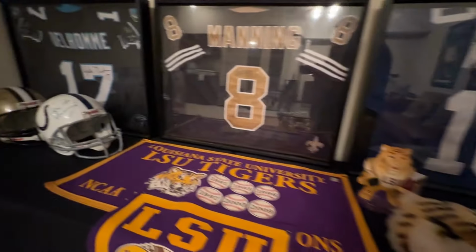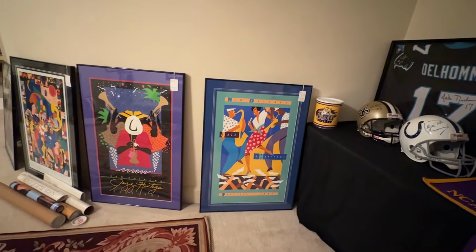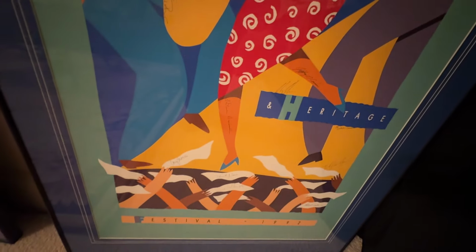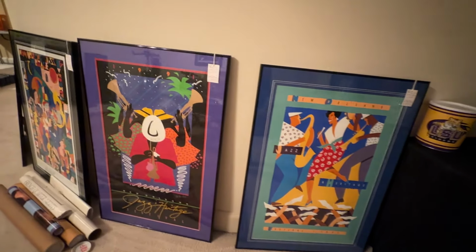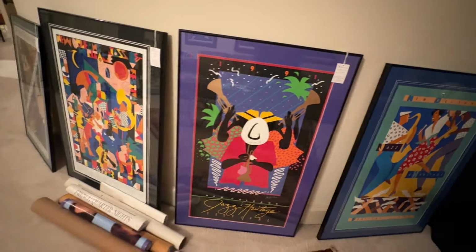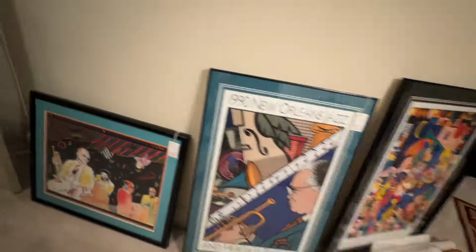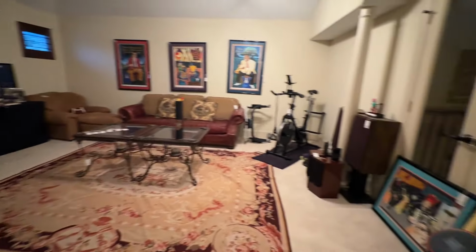Some LSU, and then more jazz posters. And again, these are signed like by the band. So they're really cool. And these are for different years, the jazz festival. And here's even more that aren't framed. So again, treasure room number 3.